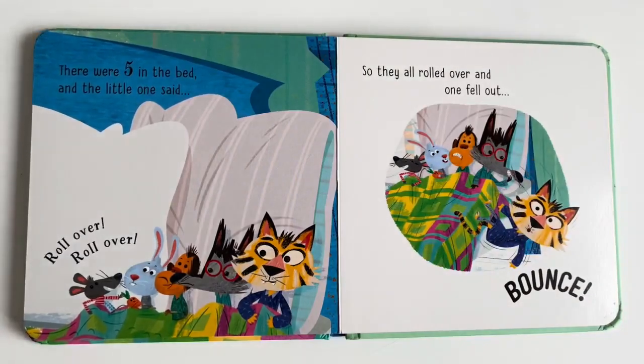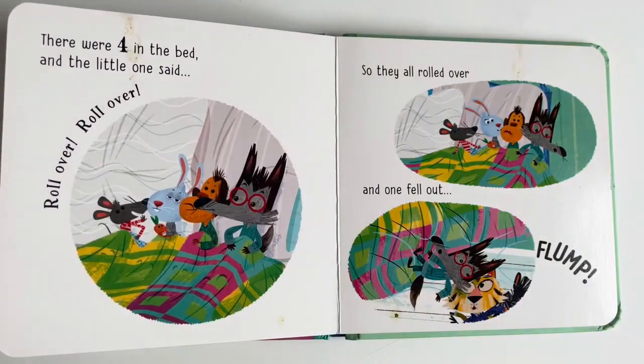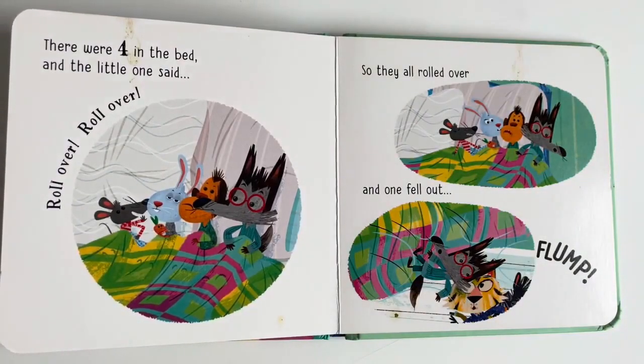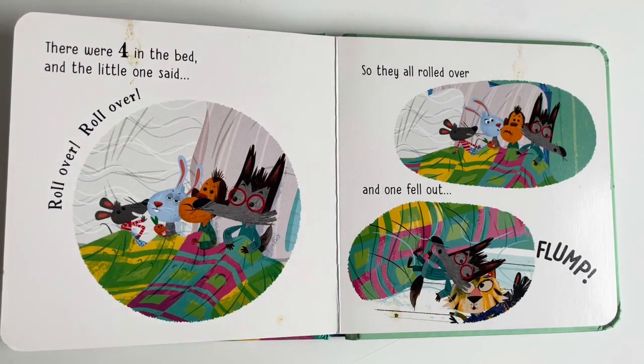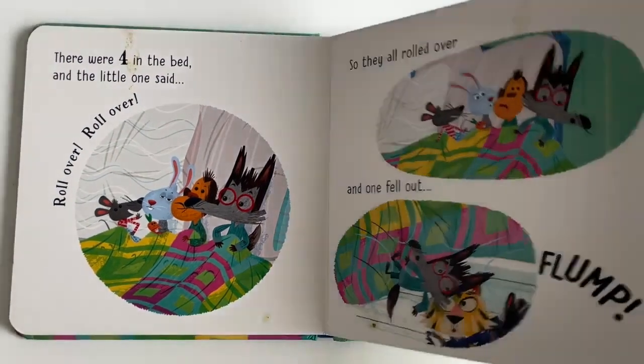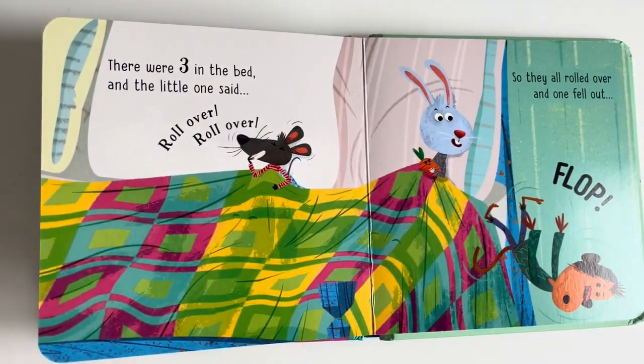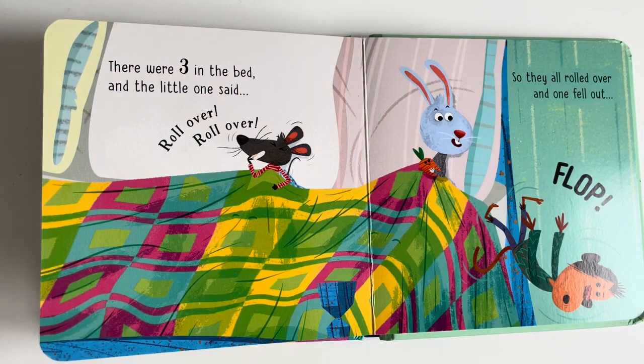There were 5 in the bed, and the little one said, "Roll over, roll over." So they all rolled over, and one fell out. Bones. There were 4 in the bed, and the little one said, "Roll over, roll over." So they all rolled over, and one fell out. There were 3 in the bed, and the little one said, "Roll over, roll over." So they all rolled over, and one fell out. Floop!